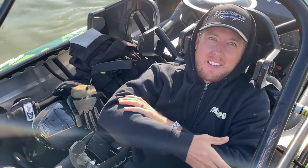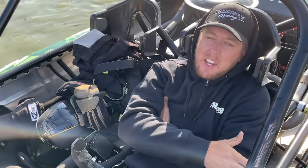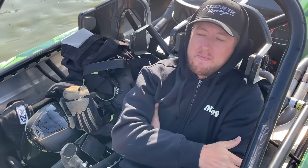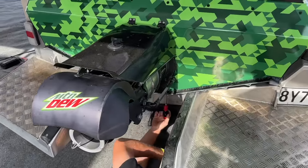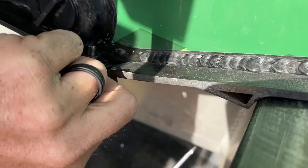Morning, 1.0 Lambda at idle. Everything seems pretty solid. I think we're good. Yeah, sounded really good. It's freezing out here, though. Good way to start the morning. I'll take it. All right, so Zach's changing out our little fin back here.